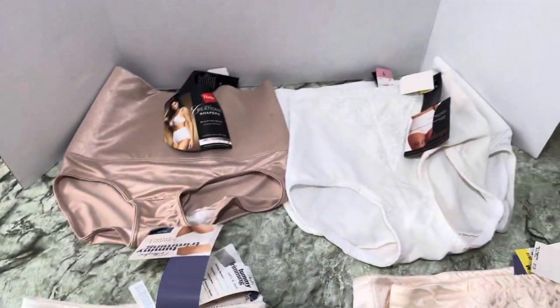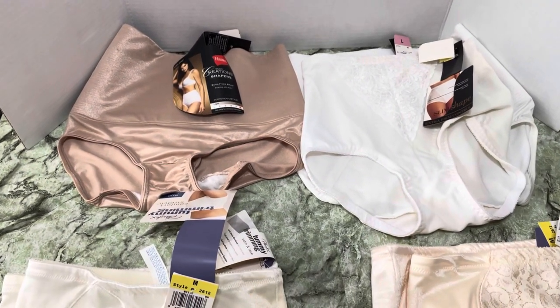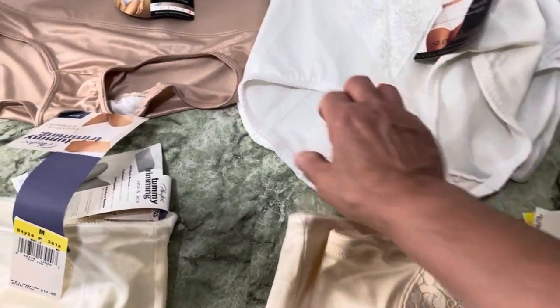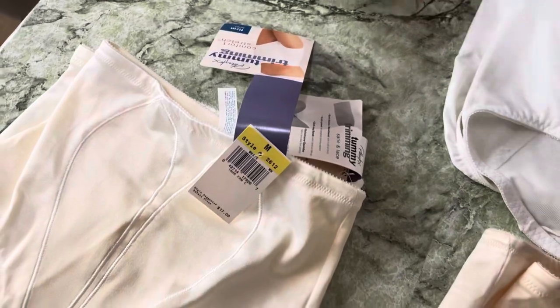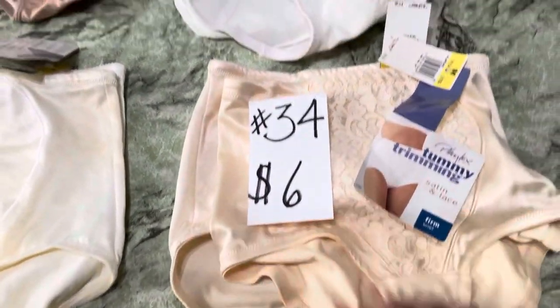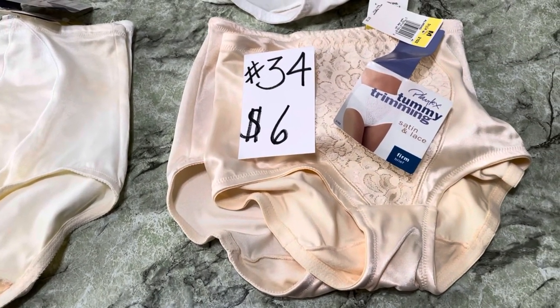Okay, so these are all only $6 each. So all you would need to do is, where'd I put my number for these? I lost my number. Oh, here it is. So, they're $6 each and they are number 34.